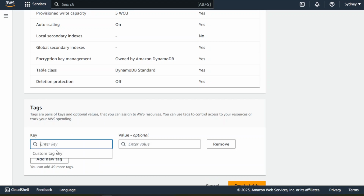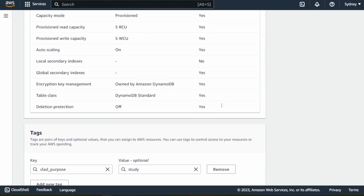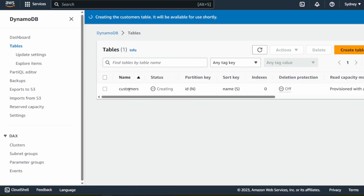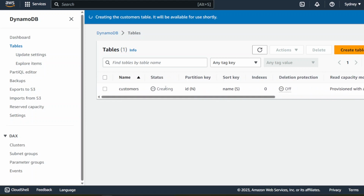Tag: experiment, study. Purpose: study. Let's say purpose study. Create table. So we have a table. Now, what can we do? Can we click? It's still creating.